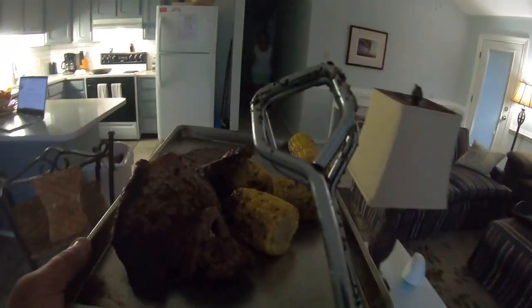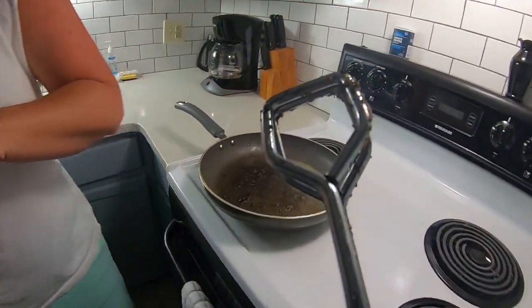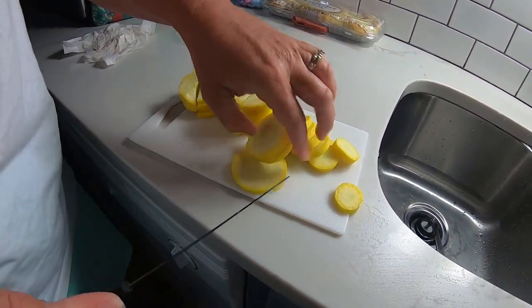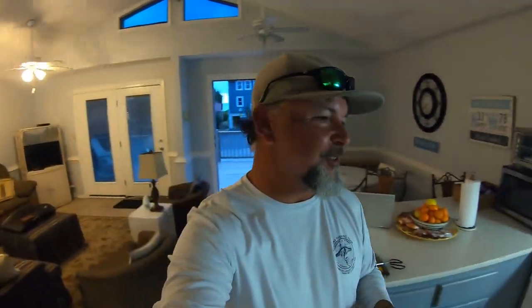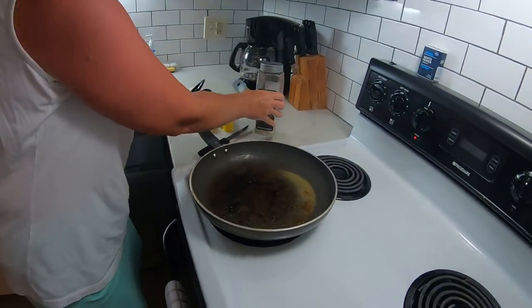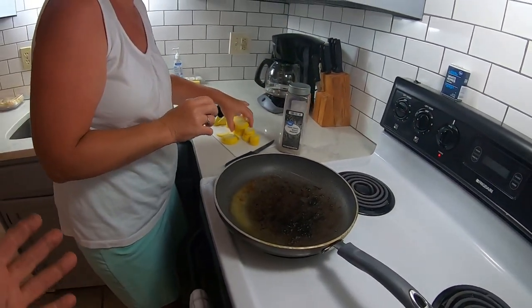Here we go, Steph. Ready? Do you want me to do some squash or not? Let's cook the squash. Look at this. Ooh, them steaks and that corn looking good. I don't know how this squash is going to turn out, but it's got to be good, right? A little bacon grease gives a little saltiness, right? Sure. Then you've got a little salt and pepper that you're going to put on. I get them on here, yep.